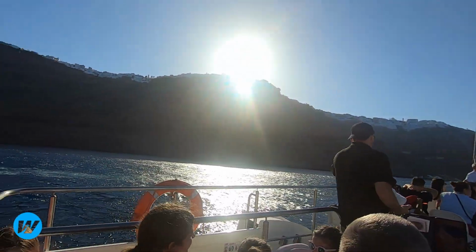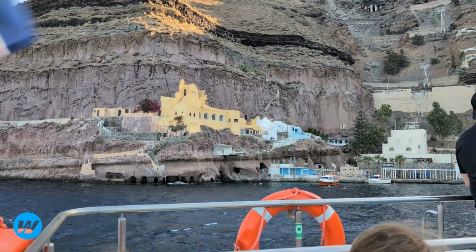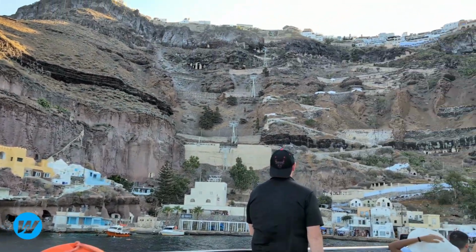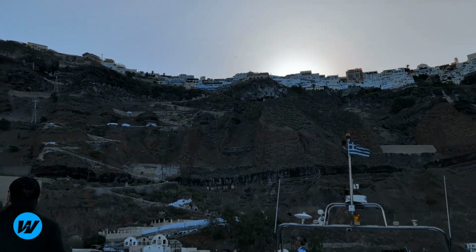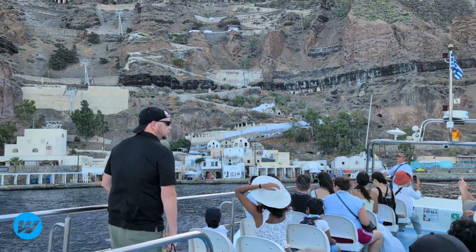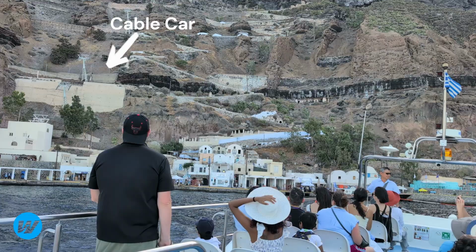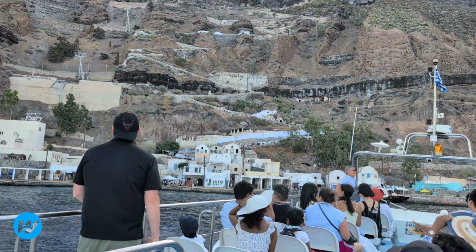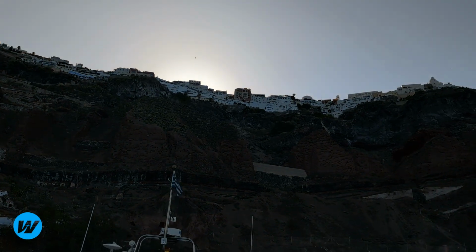Now, going up the top of the hill, you can use a cable car or you can take the steps. The steps are approximately 600 steps to the top of the hill. Keep in mind that if you're able to do it, go for it. But remember that those are the steps that the mules take as well. Yes, you can take mules up and down the hill, but just watch your step. That's all I'm going to say.